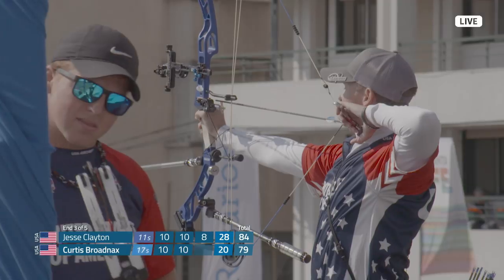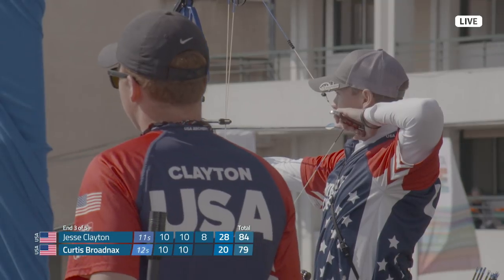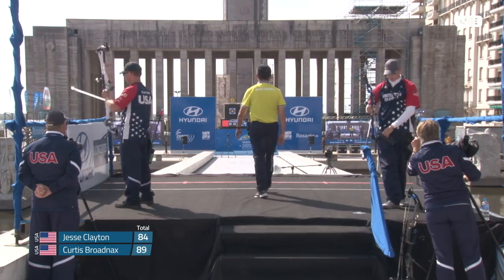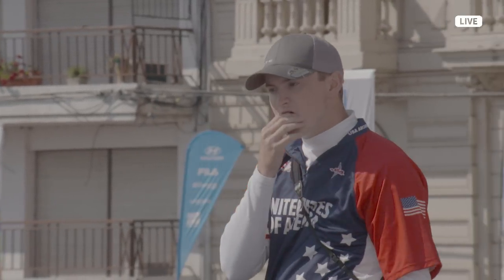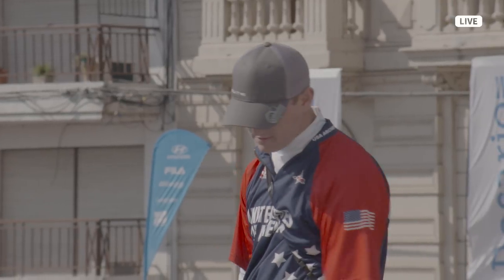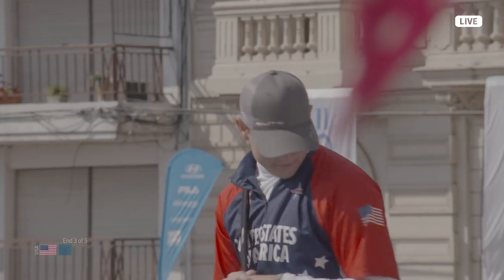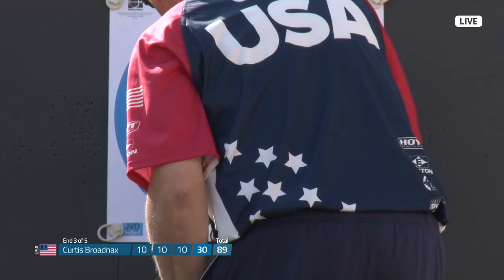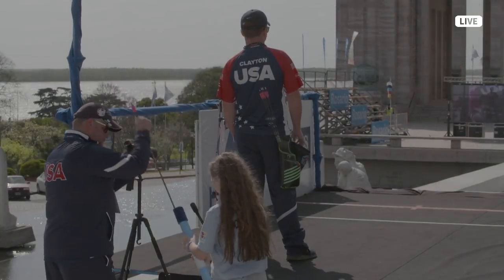A little rush that shot. See if Curtis uses this to his advantage. Yes, he does. Yes. Again. It's a clean 60s head there. Yeah. Two ends, only dropped 1 point in the very first end. Great shooting. He'll be very pleased with this. He's extended that lead now to 5 points, with 2 minutes to go.